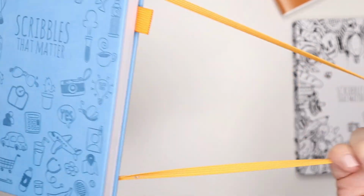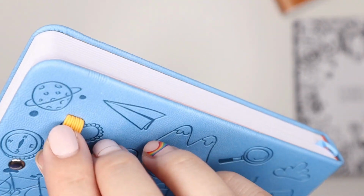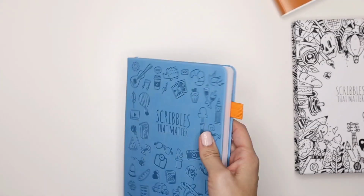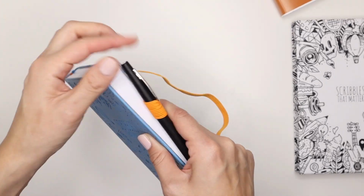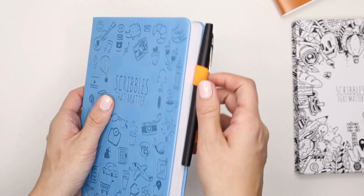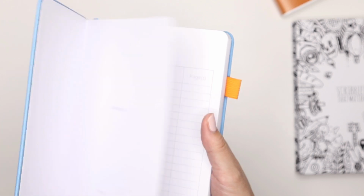And then the rubber band closure is really well built. It looks like it's integrated into the actual cover. So that's cool. And then here is your pen loop elastic band. Let me just put a pen in here so you can see what it looks like. Isn't that so cute? Oh my god, I'm loving this already. I'm excited for this.